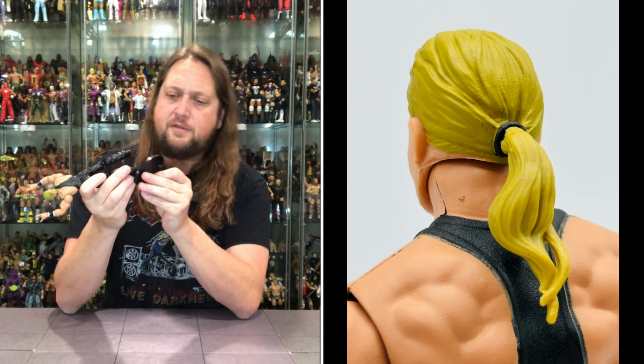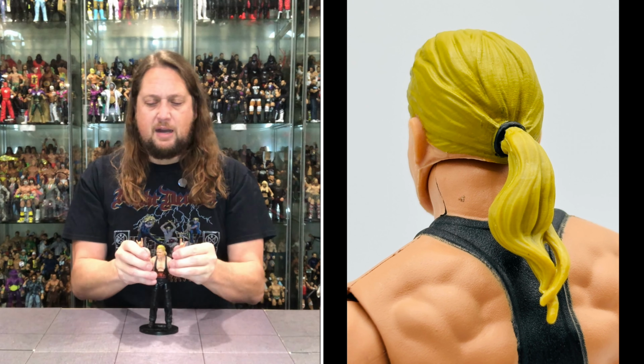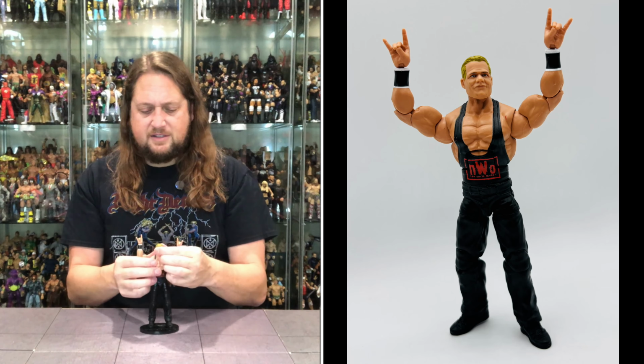And we're going to test, does he fit on a Mattel ringside collectible stand? Using discount code Kyle to save 10%. What do you know? He fits like a glove right there.